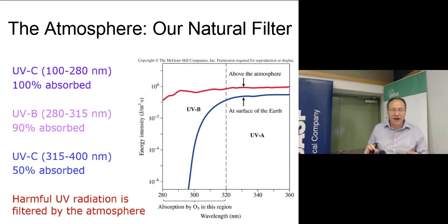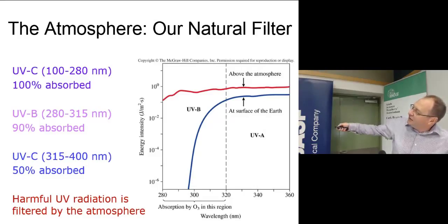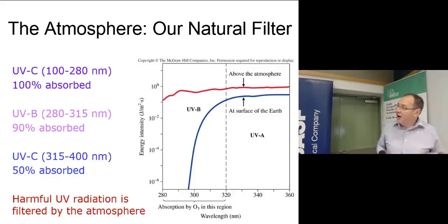Looking at it in a slightly different way, here is the energy from the sun at the top of the atmosphere. Here is the energy from the sun that we receive at the surface of the Earth. And you can see there's a little bit of absorption or scattering of the light anyway in the UVA region. When we go to UVB, you can see the effect of ozone is really, really impressive. You can see that it immediately tails off. And so only wavelengths longer than 290 nanometers are getting through to the surface of the Earth. So the net effect is that harmful UV radiation is filtered out by the atmosphere.